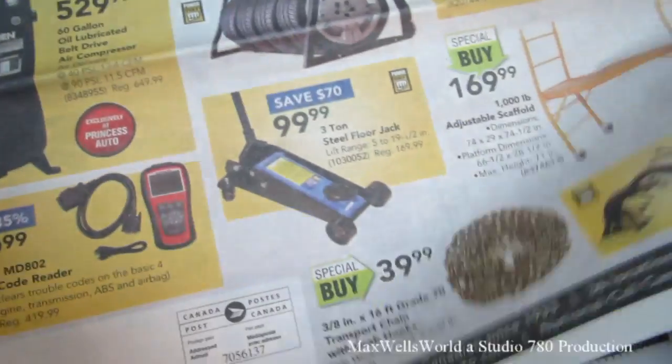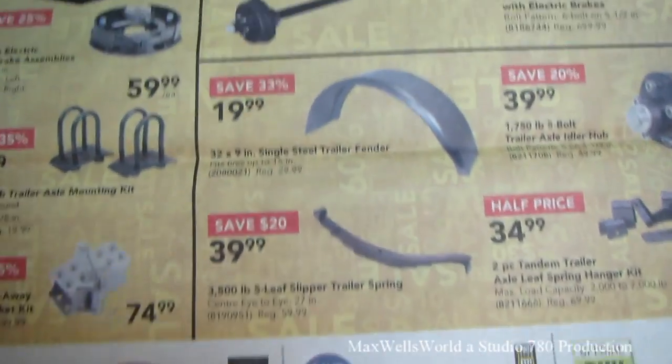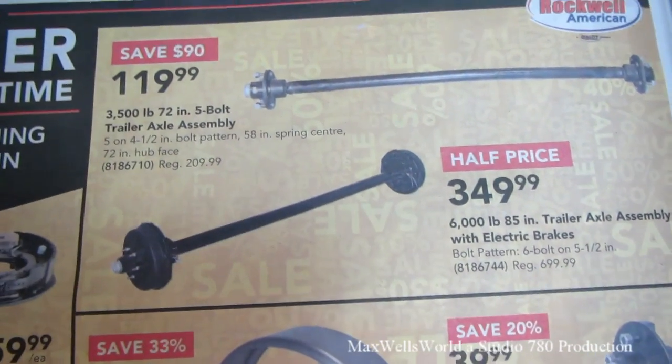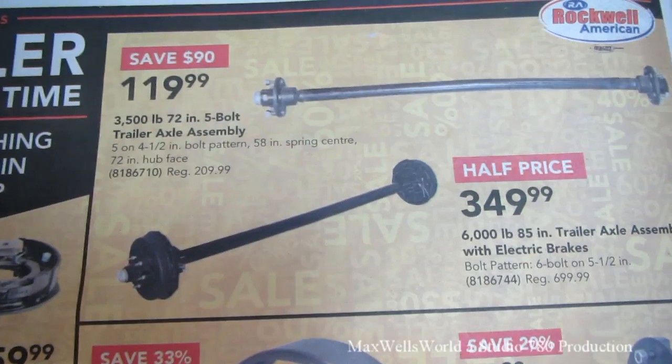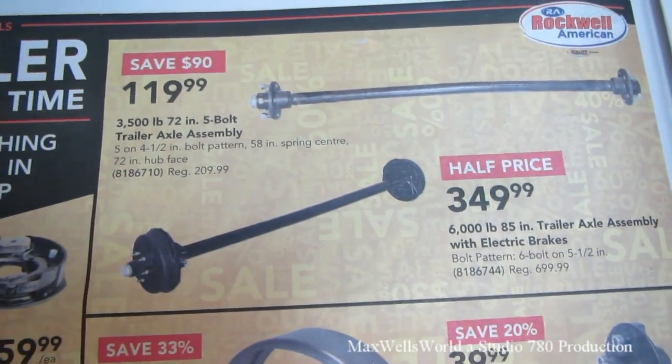So we'll give the page an old turn here. Of course, with spring right around the corner, the focus turns to restoring your old utility trailer or garbage trailer from its pre-winter condition to spring condition, to get her rolling for another year.